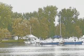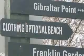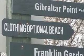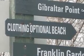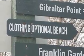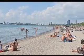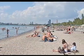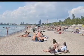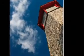Another place reflecting these changes is the clothing-optional beach, for which you'll see signs as we bike to our next stop. The beach is perhaps one of the few original stretches of shoreline left on the island today. Best of all, here you can sunbathe with as few clothes on as you like. This beach has always been a popular place to sunbathe nude, but legalized by City Council in 2002 after a somewhat controversial 3-year trial. Now we're going to the Gibraltar Point Lighthouse.